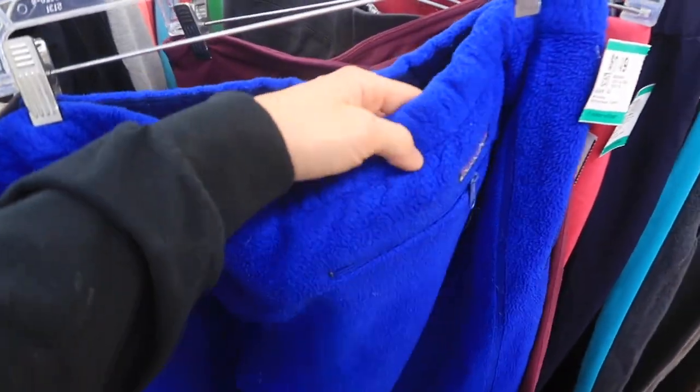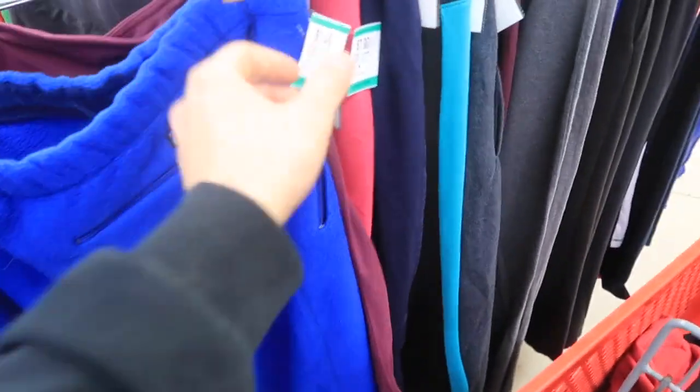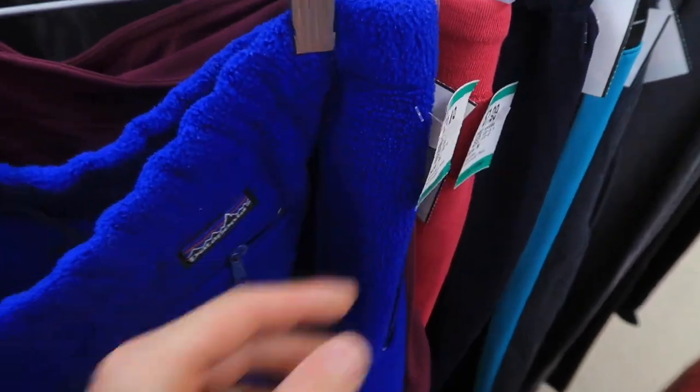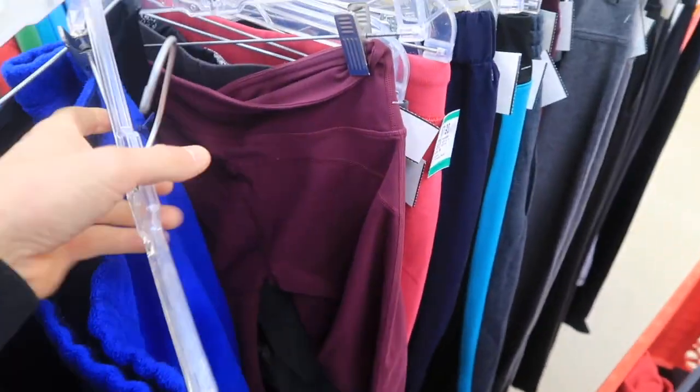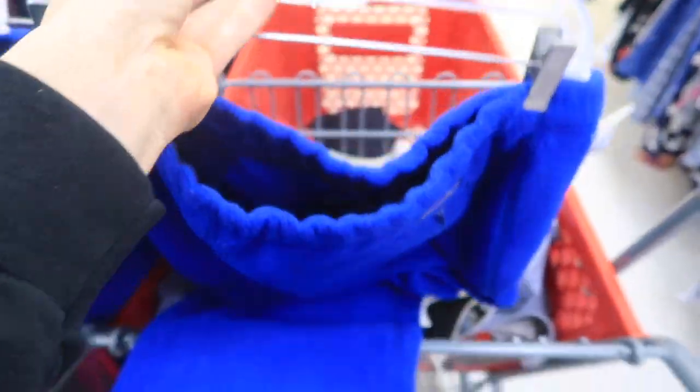Check these Patagonia women's leggings for, let's see, $3.49, probably selling for 35 or 30 bucks on eBay. I'm doing it for you guys. Check out the leggings.